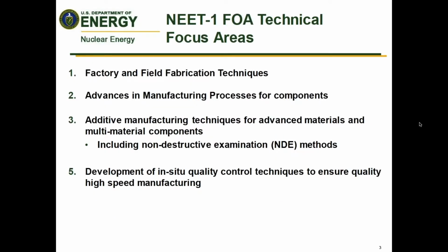So for the NEET-1 focus areas, this is the R&D only portion of the work scope open to universities and national labs. We've called out four focus areas: factory and field fabrication techniques, advances in manufacturing processes, additive manufacturing techniques. We're looking for additive for advanced materials and multi-materials. We've funded a number of projects on stainless steels and Inconels and current materials, so we're looking to extend that process. And then development of in situ quality control techniques for high-speed manufacturing.